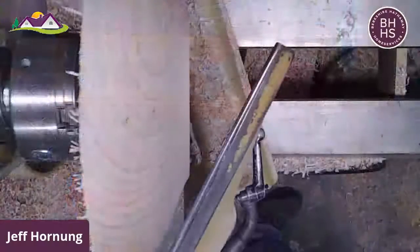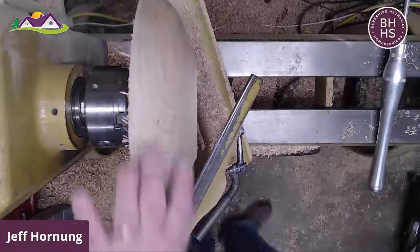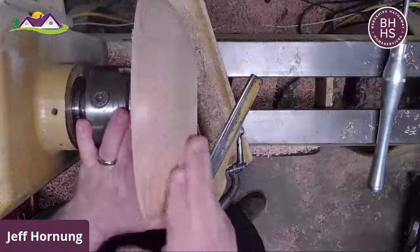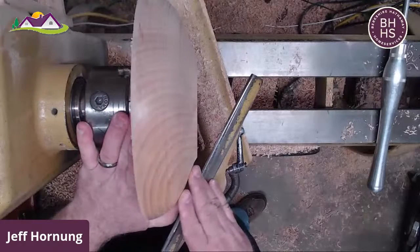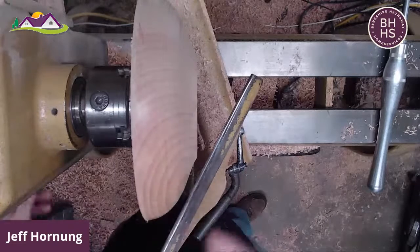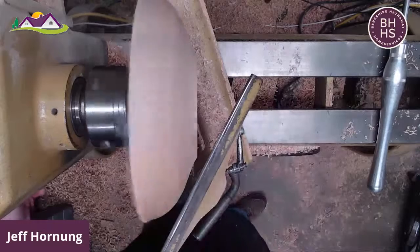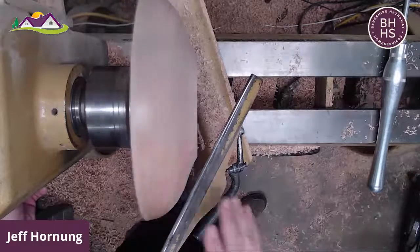No, I've got a piece set up that I'm working on. I've got it on the lathe. Let's back the camera out just a little bit. This is a maple plank. I'm in the process of turning it into a bowl, and it's on my lathe. And like I said, the job of the lathe is simply to spin this piece of wood round and round in a counterclockwise manner.